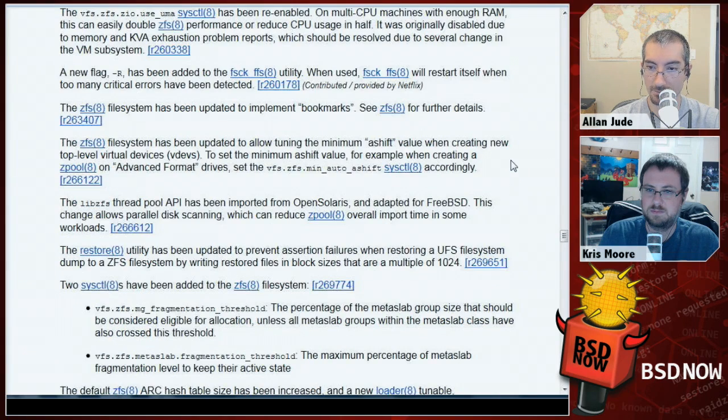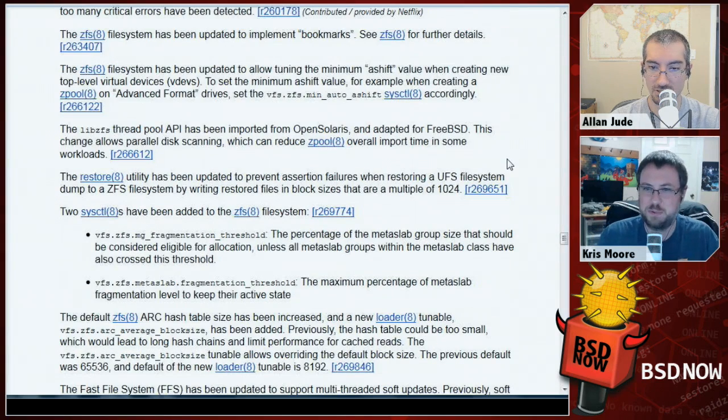Lots of ZFS updates, including the bookmarks feature and the minimum auto ashift, so that you can make sure that no pool is ever created with 512 byte sectors. Oh, that's fantastic. That's one we needed for a while. No more need for a GNOP hack anymore. You can actually just say, make the pool at least this big.